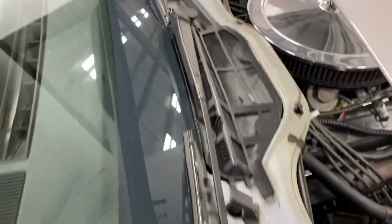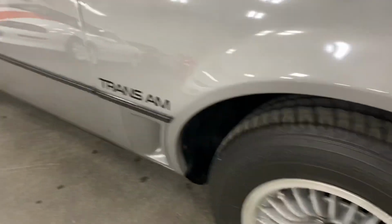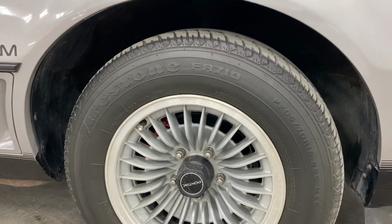Up here, I'll let you just have a look along here. Look how clean it is. Everything's in great shape. Along the windshield, looks good. There's your nice black mirror and your TransAm logo. And then here's your front wheel, so no curb rash, no issues. On the front, it's got Firestone tires, painted rotors, painted calipers.